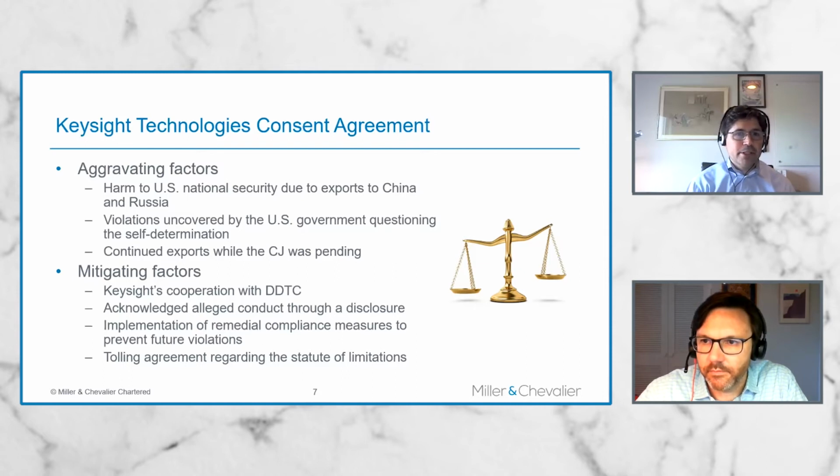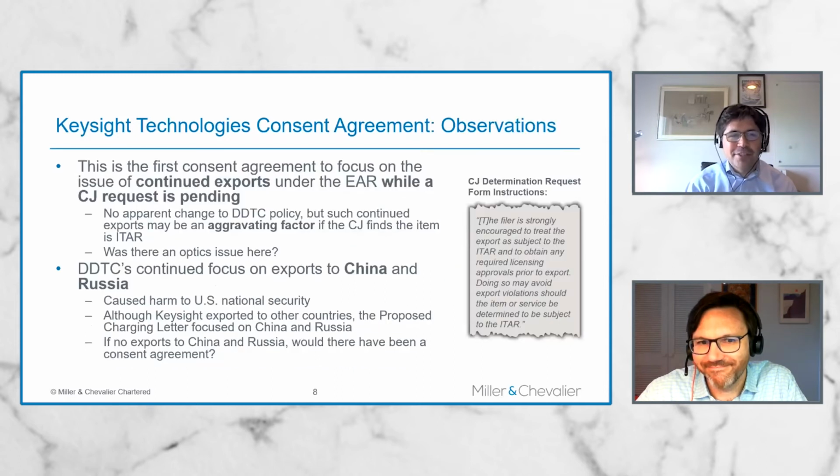Nevertheless, they were still subject to a consent agreement for the previous violations. So, a much better optics situation for them. And I'll get into perhaps the reasons why that was the case later on. Well, I guess we'll go to the next slide, because the other consent agreement I'll mention dovetails with this. This here is the first consent agreement to focus on the issue of continued exports under the EAR while a CJ request is pending.